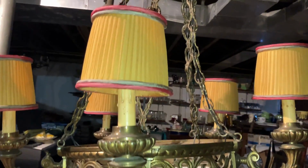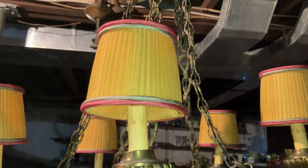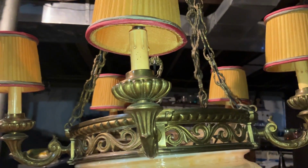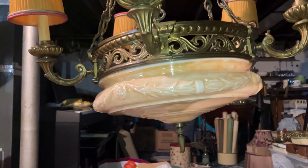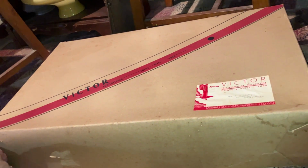Now let's talk about these silk shades. Oh, by gosh, by golly. Were you with me a couple of years ago? I was down in Newcastle, Delaware, and I went to the flea market there, and this man had this old box. Now it says Victor.